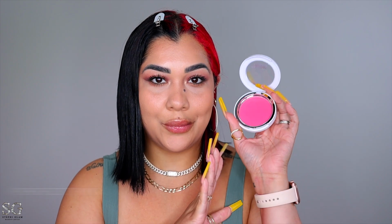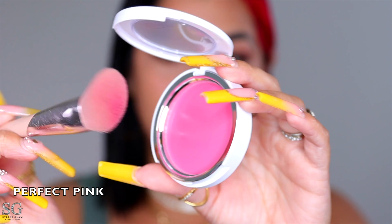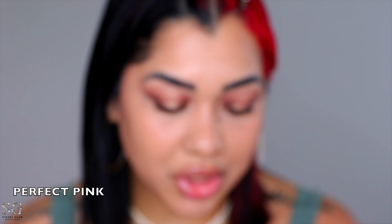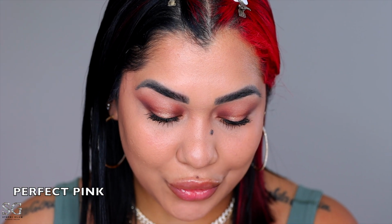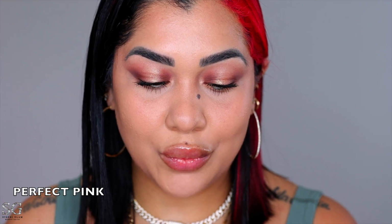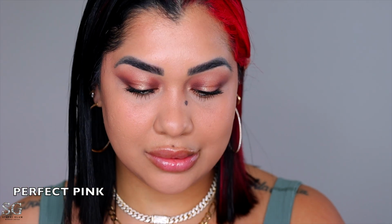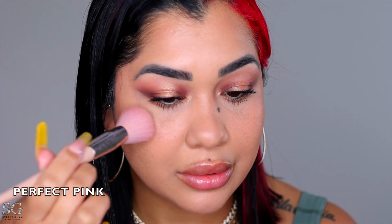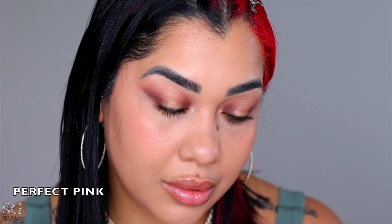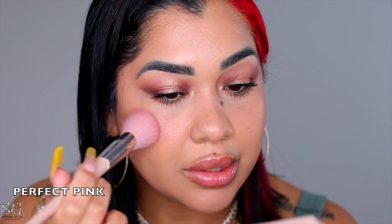It is Perfect Pink. I feel like this is going to be my perfect shade. Let's pick up a little bit. I have that much. If you know me, you know that pink and red are my whole life together. I do wish that we had a mirror right here. I keep going like this, and that is annoying. So let me pick up a little bit more because I don't think I grabbed enough.